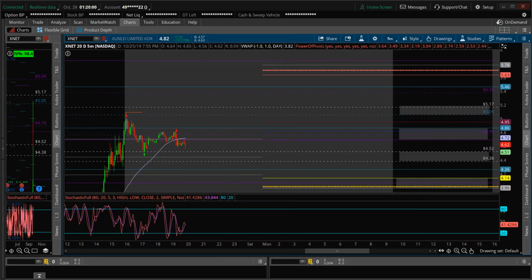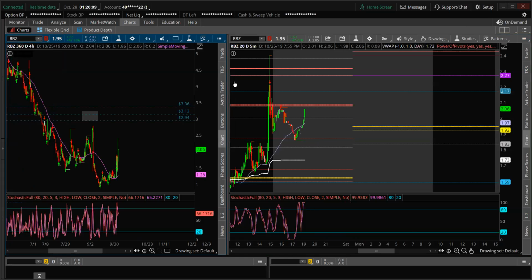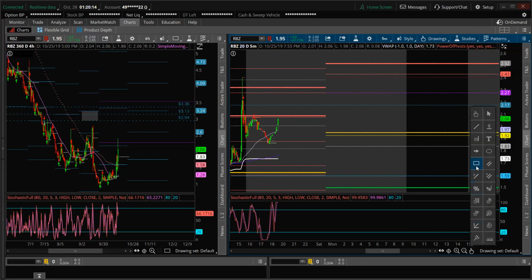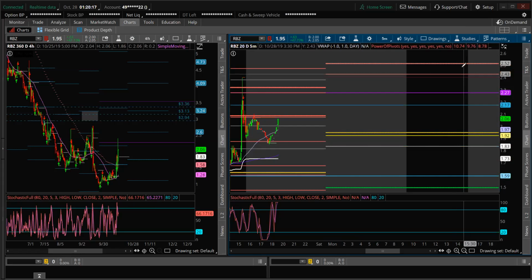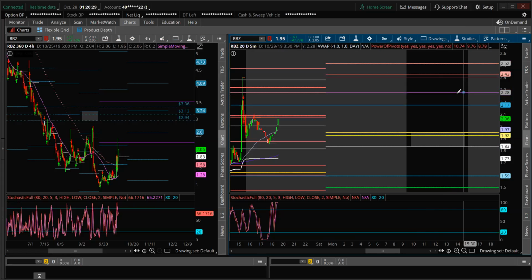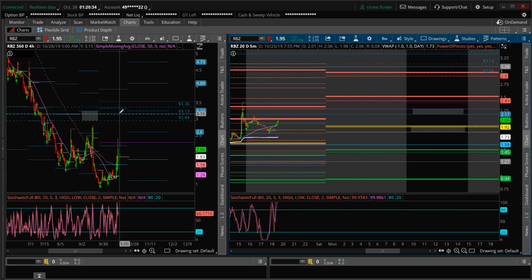Let's check RBZ. So RBZ key support for next week is 183, 193 maybe? What is that? 195. So 183, 195, key support. Key resistance 217, 227. Above that, we're gonna have the 243, 252. And then over here that we marked from before, 294, 313, 336, 350.